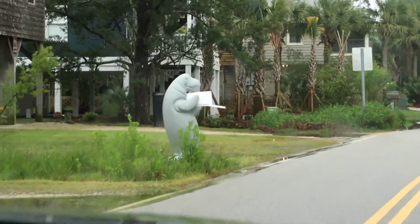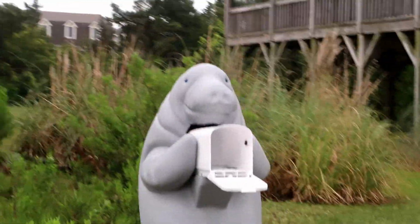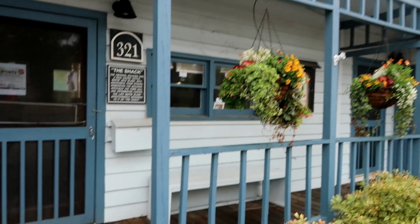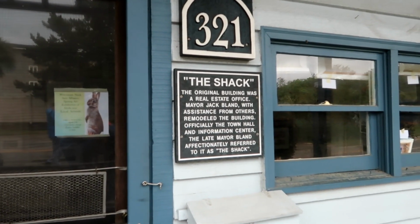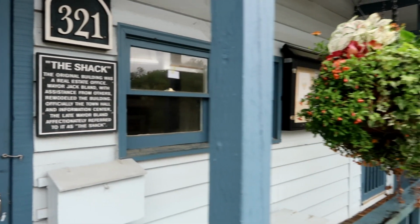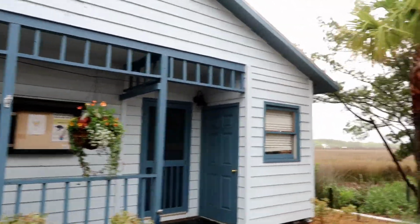Loving the manatee mailbox. Like, he just makes you smile. And this is Town Hall for Pawleys Island, Jack Bland Building. The Shack. The original building was the real estate office. Mayor Jack Bland, with assistance from others, remodeled the building, officially the Town Hall, an information center, and affectionately called it The Shack. It is absolutely tiny and adorable.